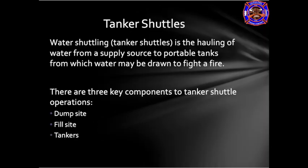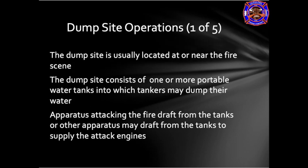For tanker shuttle operations, we're going to need 3 main components, which will be a dump site, a fill site, and then tankers or tenders to transport the water between the two. The dump site is going to be generally located near the fire. So think of the dump site as a man-made water supply location.